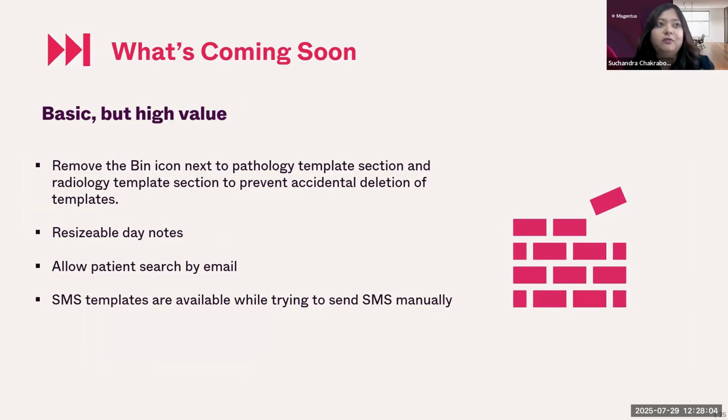And we have heard from our support team that this is one of the main reasons we get a lot of calls in our support also. So in order to remove that confusion, we will remove the bin icon from there, but the user should be able to delete it from the merge letter template section as they can do it now.